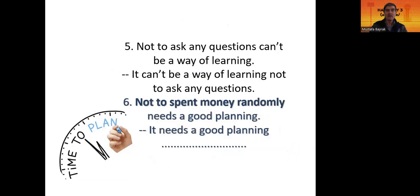Five, time to plan. Plan to do, for example, also takes infinitive. You know that, but it's a fact that we use infinitive verbs after certain verbs, such as plan. I plan to buy a car, or I am planning to buy a new car. I am planning to change my car. Okay, this is also very practical.